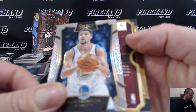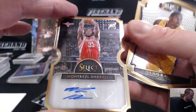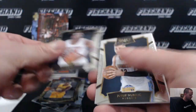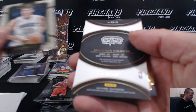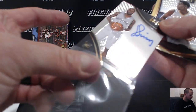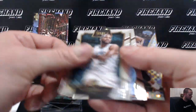Towns again, Klay Thompson and Montrezl Harrell, 55 out of 60, die-cut rookie. Houston Rockets and main event. Jeff Green, Prism. Derrick Rose, courtside. Okay, we have a two-auto box. Yep, somebody here. Jonathan Simmons to 199, rookie auto of the Spurs, A.A. Cree. Courtside Prism, Tobias Harris for the Magic, another Porzingis rookie.